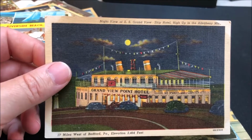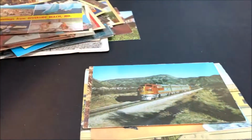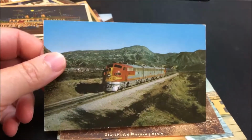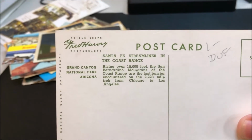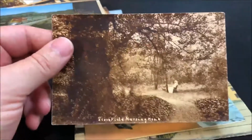This is on Lincoln Highway. A little corner damage, actually some fading. Paid $1, could be a $12 to $15 card. And I mentioned recently about Santa Fe Railroad, probably only one of the better ones. And this was a Fred Harvey card, paid $1. That's probably a $9 card.